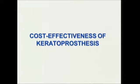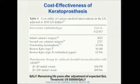The effectiveness of any surgical or medical treatment is quantified in quality adjusted life years, defined as the remaining life years after adjusting for expected quality of life. In ophthalmology, the vision-related quality of life is estimated by the best corrected visual acuity. The threshold is defined by the gross domestic product in the United States. Right now, it is $50,000. Then, all technology below this threshold is very cost-effective.